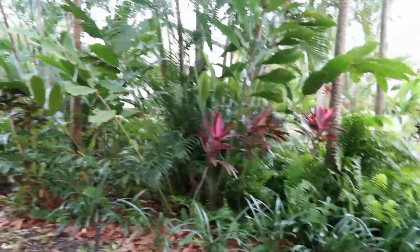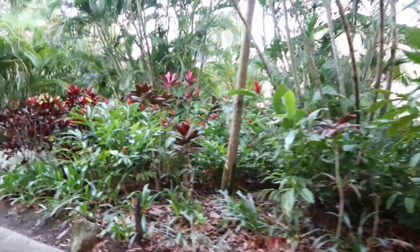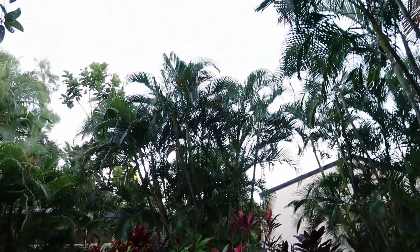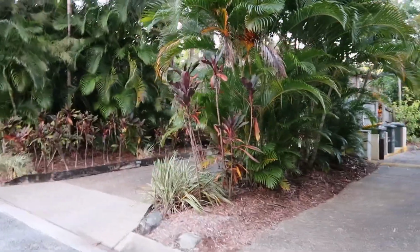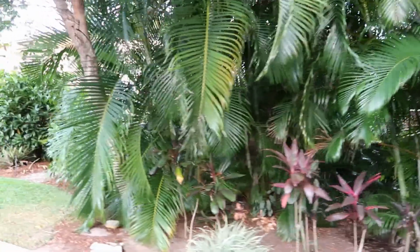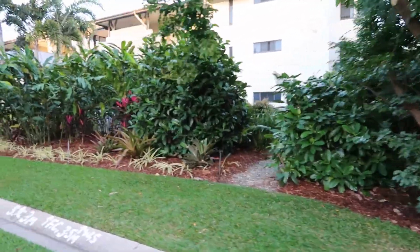A little bit further up the road. Another nice little patch of vegetation. Nice palms. Bungalow palms. These are relatively young for this area. Some of the palms around Port Douglas are really, really old. I've got a few little small garden beds coming up.